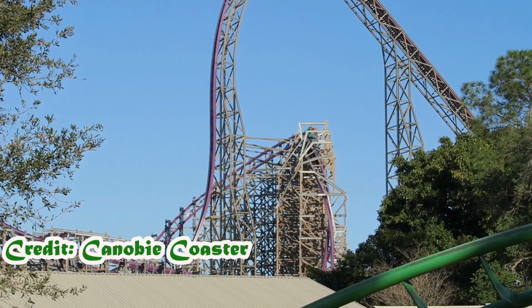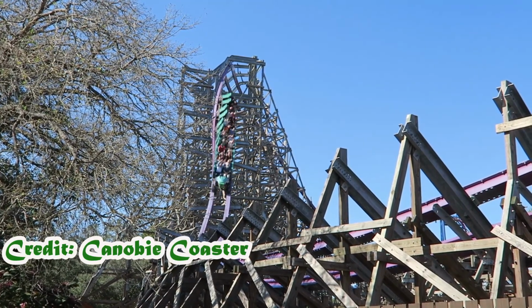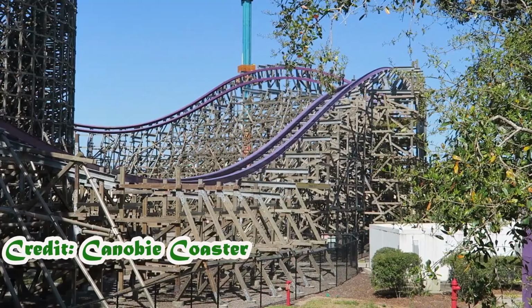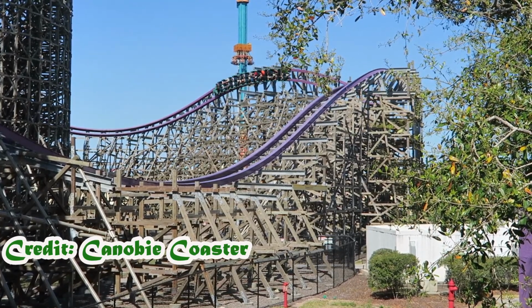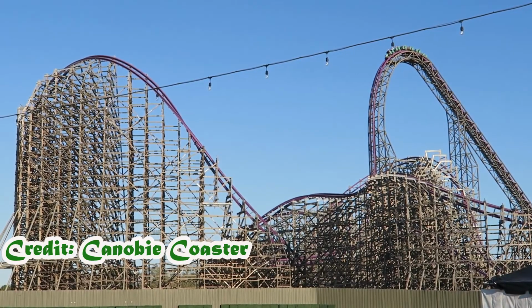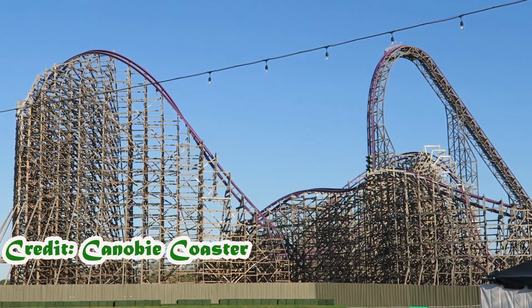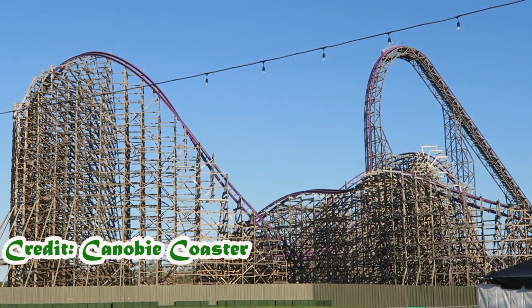and you can come off hurting with how much you are slammed into your restraints. What really hurts Iron Gwazi as a coaster for me though, is how the beyond vertical drop just seems to be okay. Every other RMC that I've ridden has had some type of decently solid first drop. But despite its 200-foot size, Iron Gwazi's just seems to be okay, even from the back row.